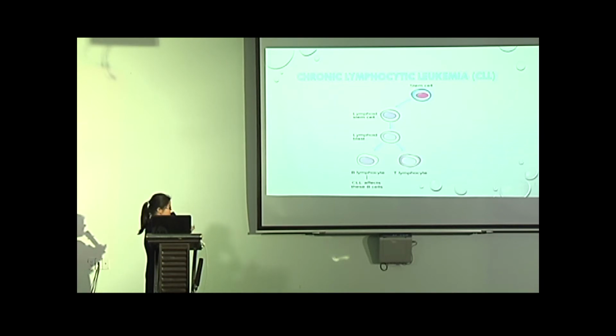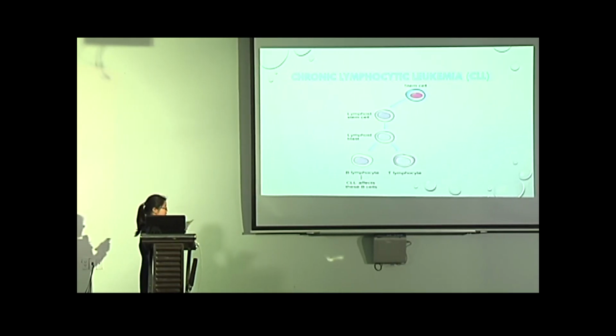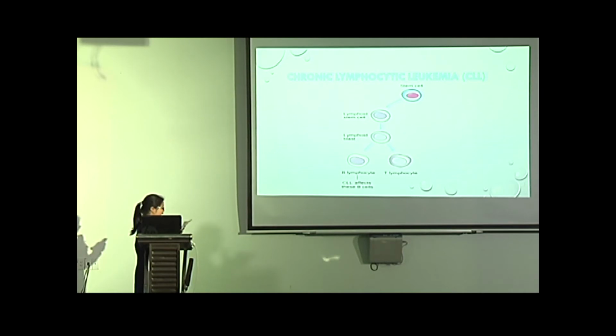And look at this picture. We've got a stem cell, and then it develops into a lymphoid stem cell, and then a lymphoid blast. And the last one is divided into two types. They fight invading germs such as bacteria, viruses, and fungi by maturing into plasma cells, which make proteins called antibodies. And these antibodies attack the germs, which helps other white blood cells to recognize and destroy them. B cells are also the cells that most often develop into CLL cells.